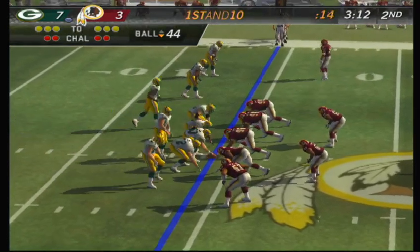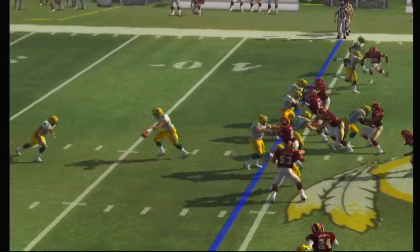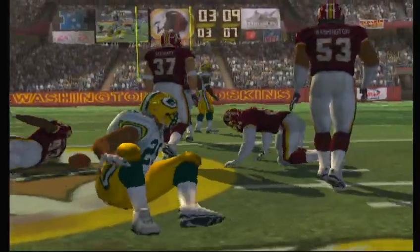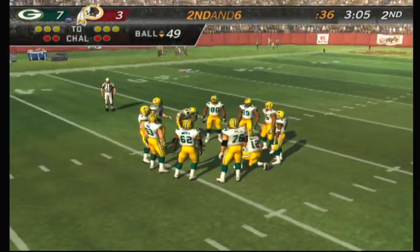First and 10. Only one man back. On the carry, Fletcher is there for the tackle at the 49. This is a spot where you want to show the defense that they have to respect the running game.